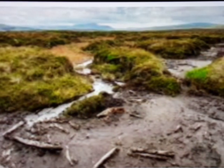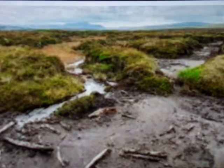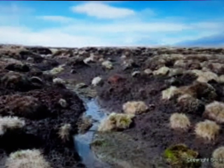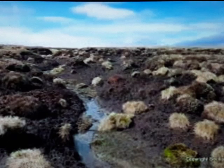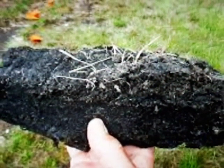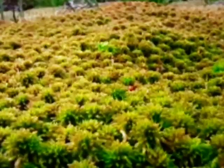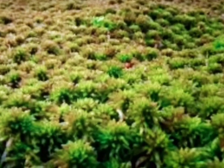These bogs take hundreds of years to create, and when you look at them, you think they're wastelands, but there are many uses in those bogs. Everything from medicinal plants to being able to burn it for fuel. God has a plan for everything, even for us. Let us always remember that.